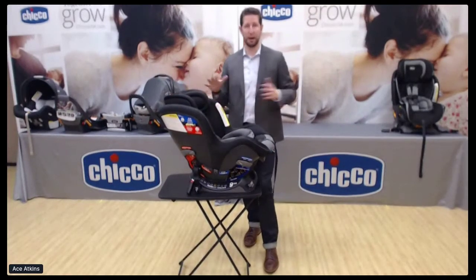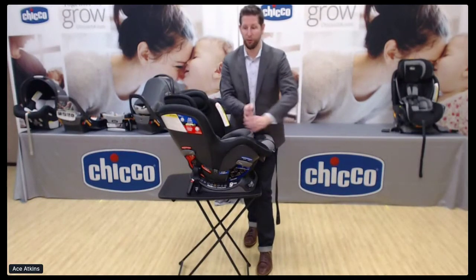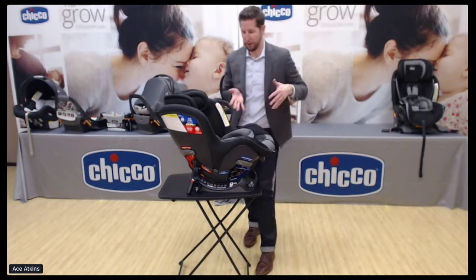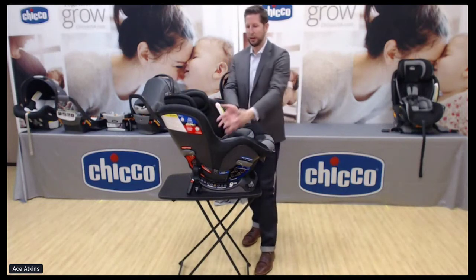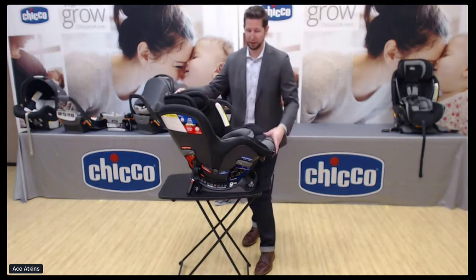Whenever you see the Nexfit Max out there, it's because we've added additional leg room for baby to grow. And what that extra leg room really does is it opens up that envelope to make it easier for you to get your child in and out of. Goes up to 50 pounds rear facing.